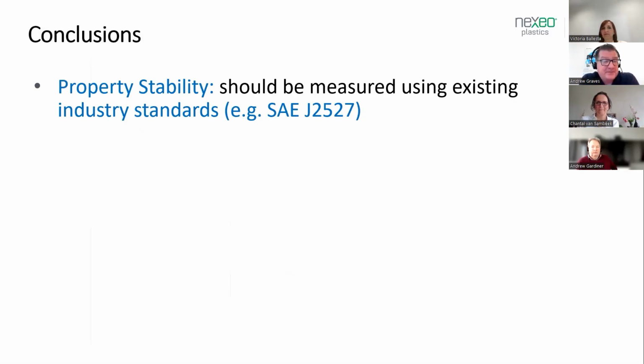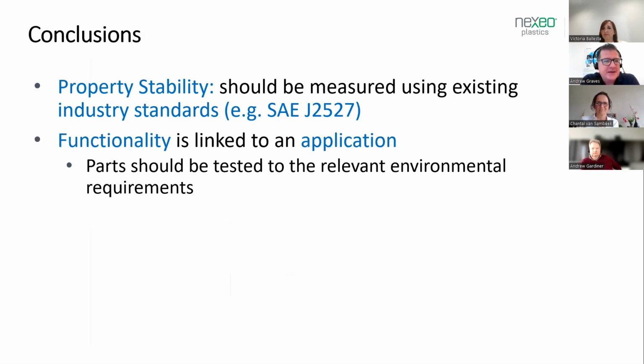Property stability, we need to be measuring this using industry standards, the standards that the plastics industry and the automotive industry use, because they recognize and understand these standards. Next, functionality is linked to an application. Automotive applications are very stringent, other applications not so much. So parts should be tested relative to what the application requires in terms of its environment. Some are more strict than others.